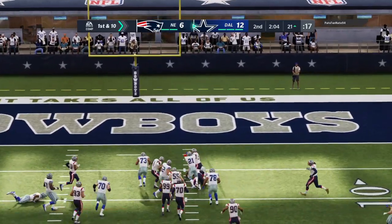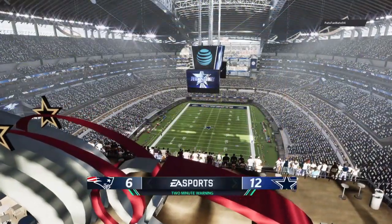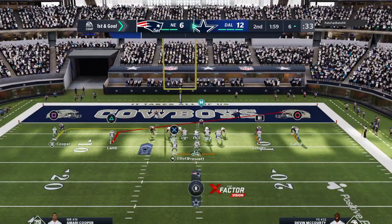Prescott fires one out wide, complete, and he will be brought down at about the 6-yard line. 15 more there, and they're on a roll. It's another first down. Second quarter action with 1:59 remaining.